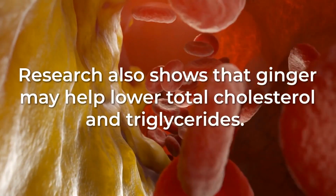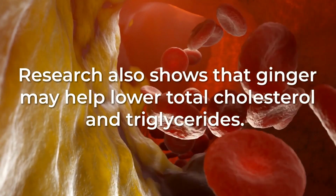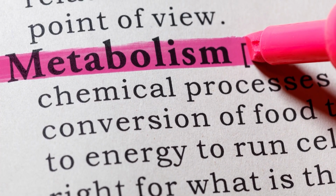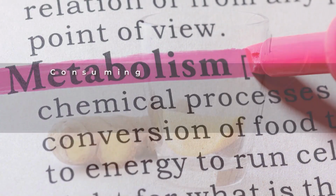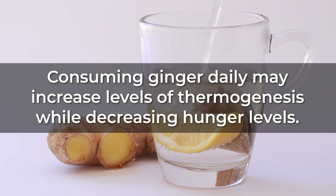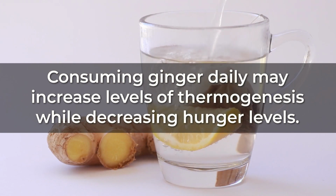Research also shows that ginger may help lower total cholesterol and triglycerides. Plus, a 2012 study published in the journal Metabolism showed that consuming ginger daily may increase levels of thermogenesis while decreasing hunger levels.